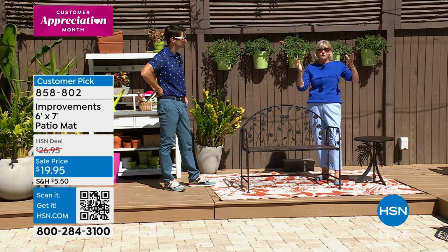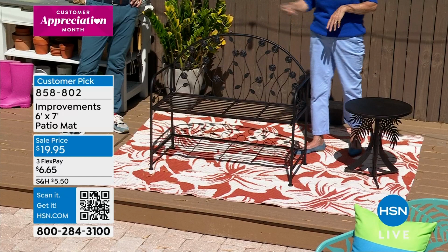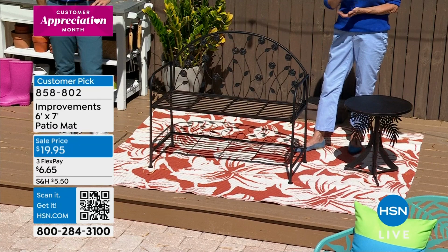6 feet by 7 feet, so it's a huge area. So you're taking it out to the park or the beach, or leaving it out in your backyard. No worries. The rain on it, doesn't matter. If it gets dirty, hose it down. Absolutely amazing. Made of woven polypropylene. It's also a customer pick. Customer pick, 6 by 7 for less than $20 right here.